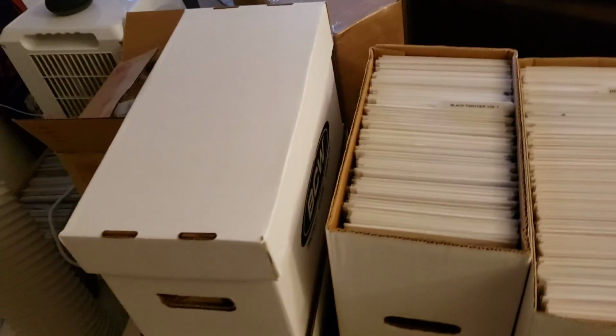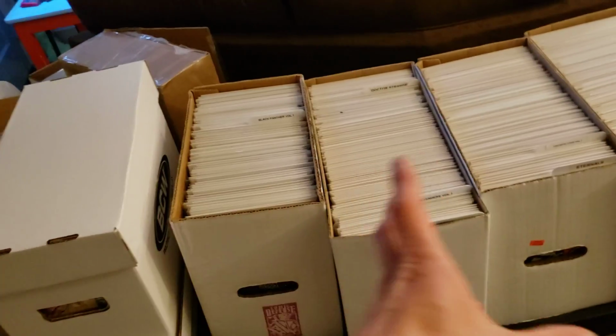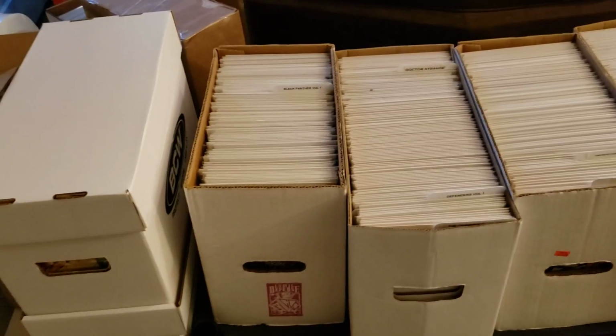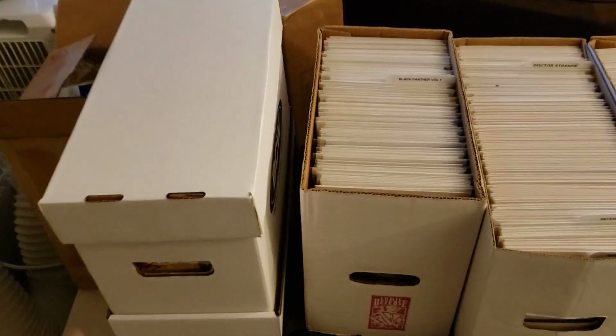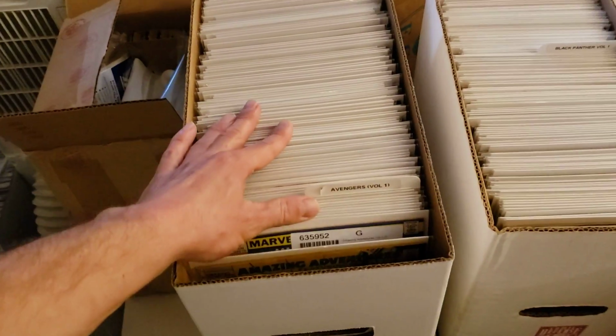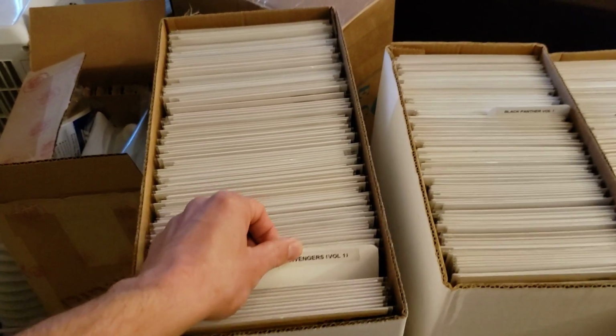So I shifted the main focal point of my collection over here, and that is mostly Bronze Age books right now. That means I want to work on completing my Bronze Age runs and Silver Age. So the way this works, it starts right here, and I'm running out of room over here. Again, it starts with A. So I have Amazing Adventures. Then I have my Avengers run.